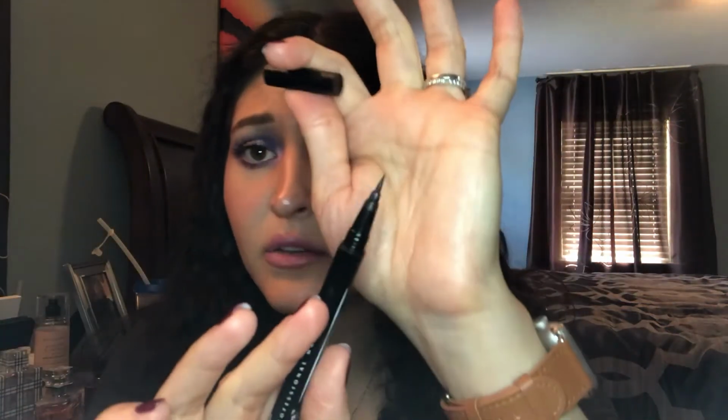So this is the NYX Epic Ink Liner. This is a brush tip liner. It looks like it wouldn't be, but it's a brush. It's very similar to the Kat Von D tattoo liner that I love so much. This one's probably half the price, but I don't like it. I just can't really make this work for me. It'll work okay, but this is the issue that I had with it.